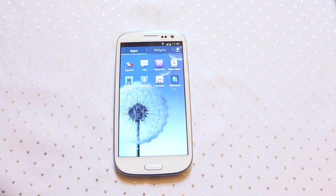Like I say, if you already have an unlocked S3, check, your update is probably available now within Europe. If you're on a network, I'm afraid you might be waiting until just after Christmas or the New Year for this update to start rolling out, but keep your eyes open, it is coming.